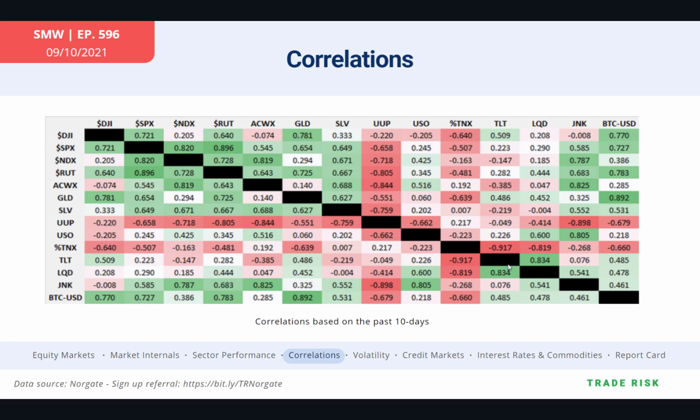So correlations, the elephant in the room is once again the dollar. If we take a look at this middle column here, UUP, that is the dollar index. What you're going to notice is this is very strongly inversely correlated to just about everything else on this table. And what that's basically telling you is that the dollar is driving a lot of the action. The dollar was rallying this week and stocks were falling. Even gold, silver, Bitcoin, right down the list, everything was kind of falling on the heels of a rising dollar.